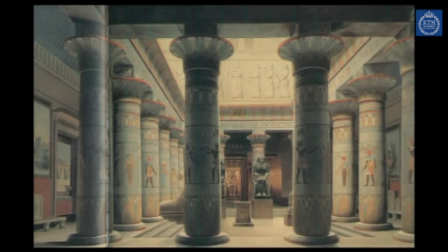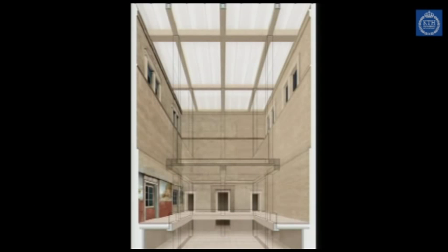And this is how the courtyard, the Egyptian courtyard, was originally. You see this Egyptian decoration with the light coming in the middle. And we did exactly the opposite. We did a platform and the light coming in along the walls.